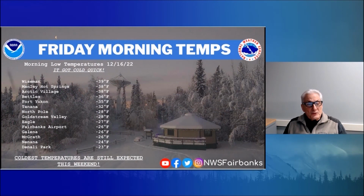And for lows, or actually this morning's low temperatures, Weissman was a cold spot in the state at 39 degrees below zero. Manley Hot Springs about the same at minus 38, as was Arctic Village, 38 below. Bettles, mid-minus 30s with Fort Yukon. Tanana, 32 below. And Goldstream Valley there, east of Fairbanks, 28 below. Eagle, minus 27. Airport at Fairbanks in the mid-minus 20s with Galena, McGrath, and Nenana, Denali Park.